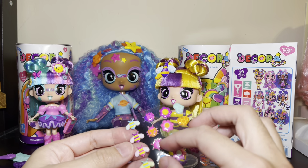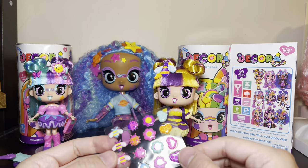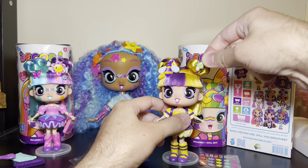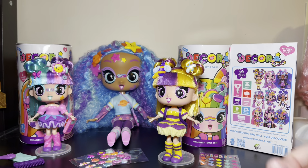Obviously, the bee. She has like no blue, except there's the blues here, but I'm just gonna go for it and bring out the colors, even though her outfit is just literally yellow and purple. The one in the bun. I love the bees.